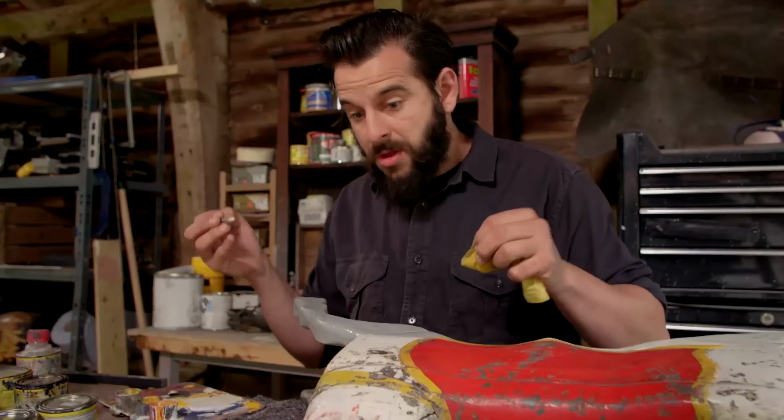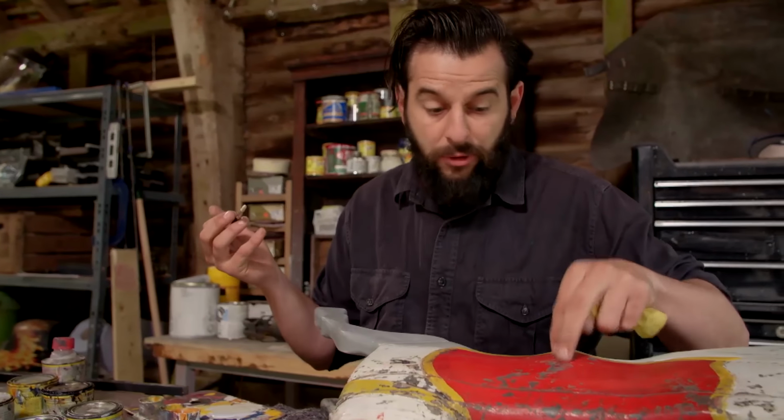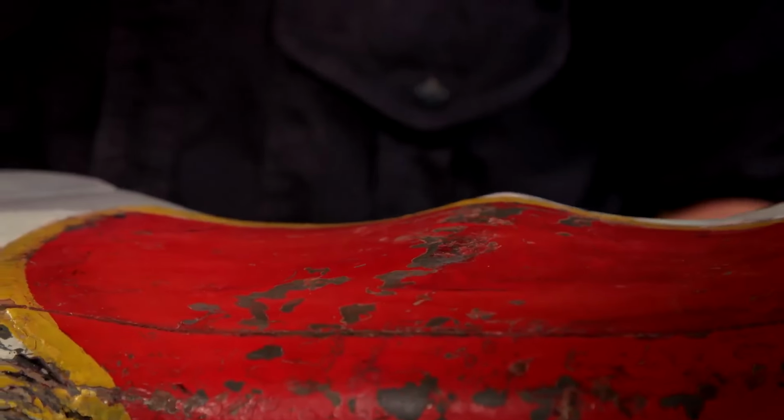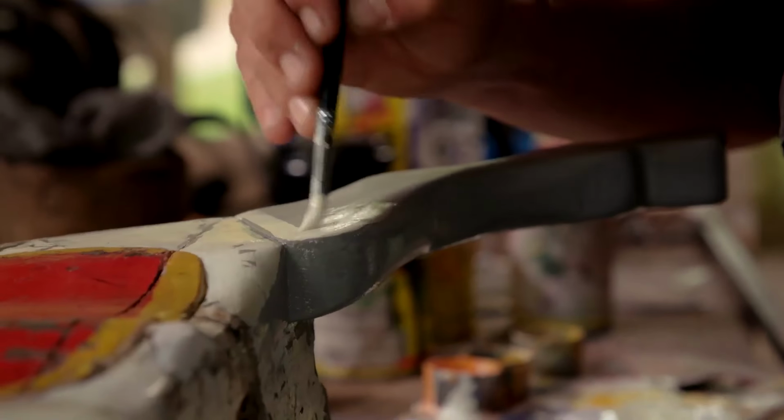So for this, I'm using sign writing enamels, which I'm pretty sure is what they would have used to paint this originally. It's very often used on fairgrounds and circus rides and things like that. It's quite nice to be using the same paints that are already on it.